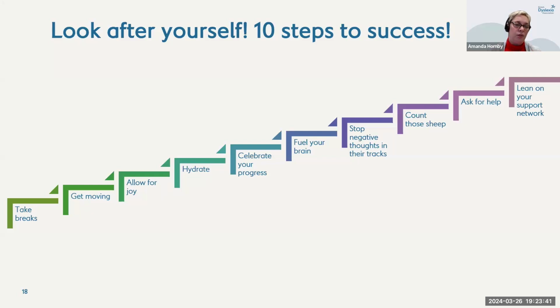Make sure you drink lots of water and celebrate your progress. If you have been able to make some progress in some of your revision papers, for example your past papers, if you're starting to see that progress in your marks, give yourself a real pat on the back. Go and celebrate. Go and have a nice big chocolate cake or something like that to help you celebrate with your friends. Fuel your brain with the correct foods.